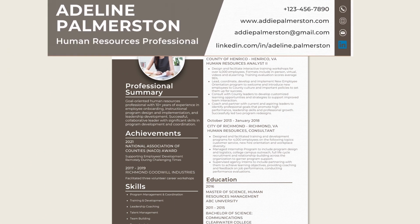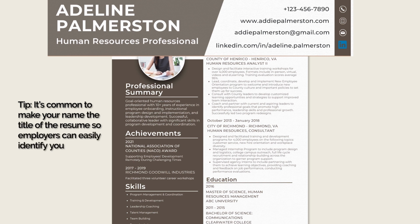So let's look at the common sections of a resume. First is your contact information. At the top of your resume, list your name, phone number, email address, and if you have one, a link to a professional website like LinkedIn. It's not necessary to list your home address, especially if you have privacy concerns. It is common to make your name the title of the resume so that employers can easily identify you.